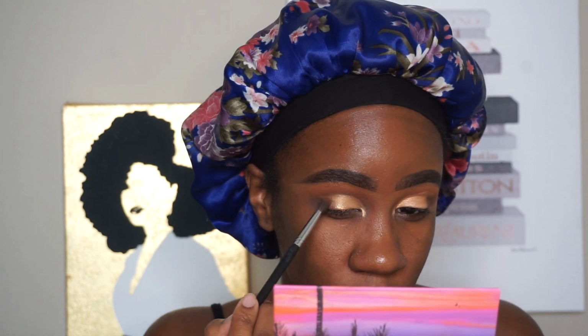Okay, we're almost finished with the eyes. I am going to take a little bit of Tropical Queen and Contour Cutie on this small brush, and run these two here. Crease up a little higher than I wanted to, but that's okay. I will live. A little more Tropical Queen in there.